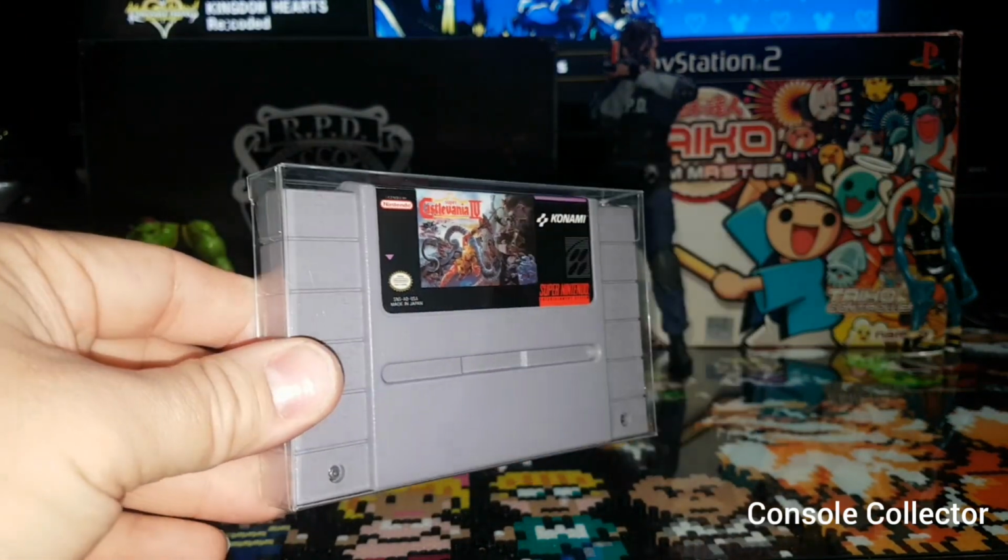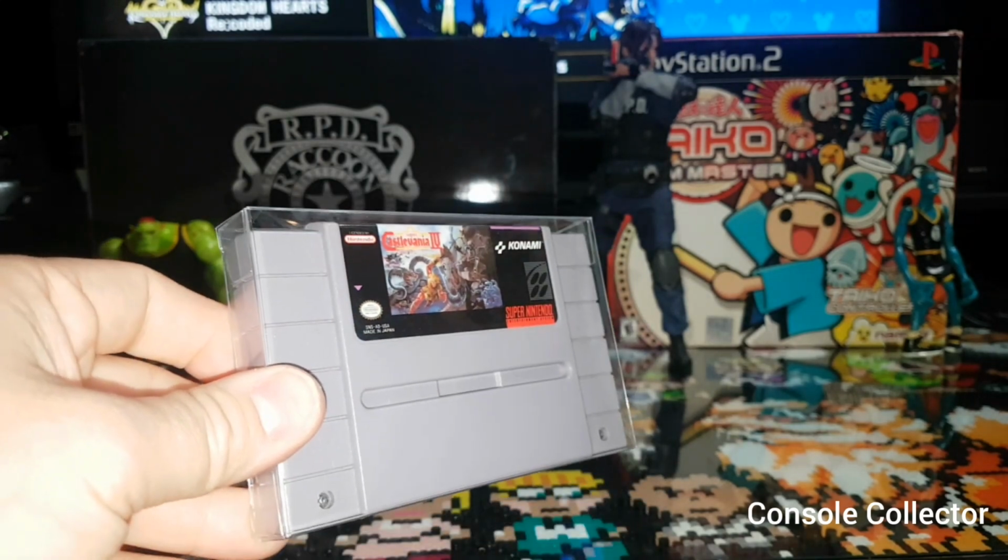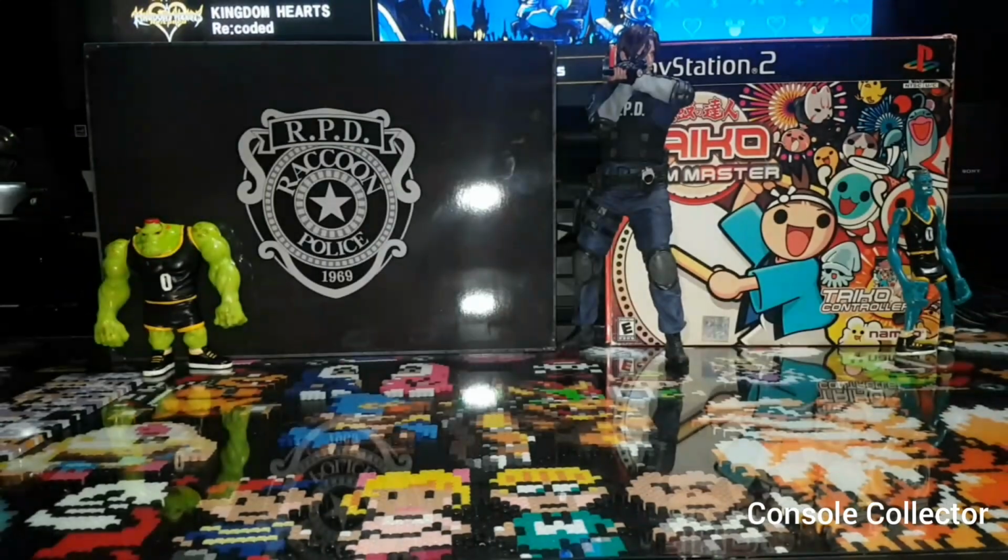Castlevania 4. I have never actually owned this and really haven't played it much. I know, shame on me. Finally got a nice mint copy in the collection.